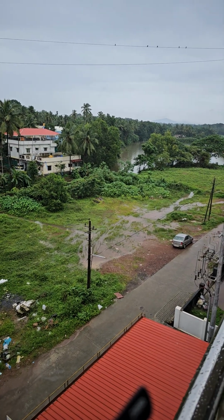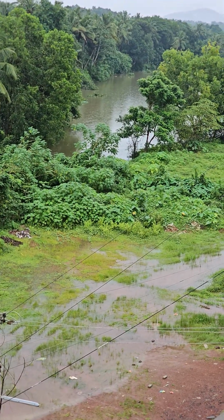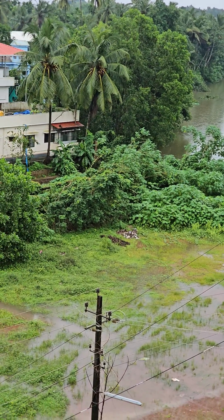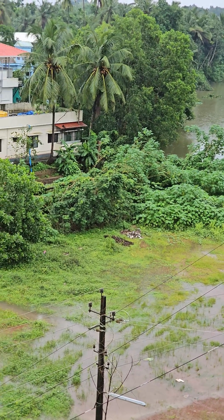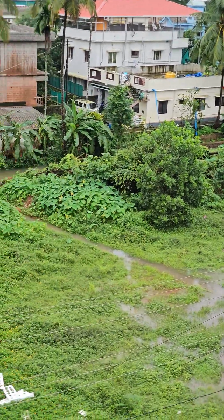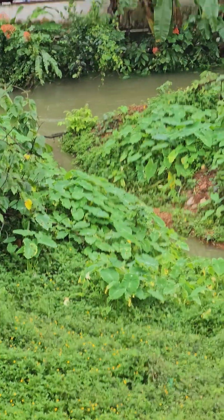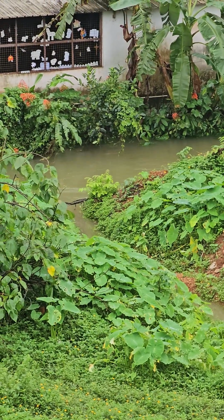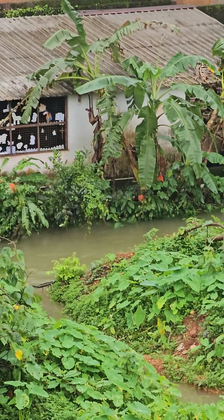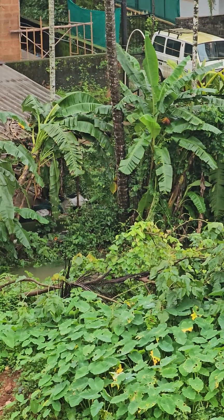So when the water gathers up in full force and fills up, it will come and hit the bottleneck, that is that part there, and then it is forced to go into a narrow channel, that one. You can see the water is flowing in full force. It's about 30 feet deep over there. And then there are buildings also, ramshackle buildings right at the edge, which will all be unstable now.